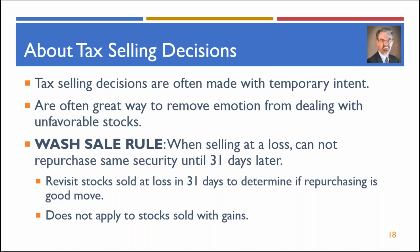So you can reestablish a relationship with a stock that you sold at gains the same day, the next day, it doesn't matter. You can wait for a pullback and say, well, if it comes back 10% in price, maybe that's a good time to buy back in, as stocks tend to bounce around in price as they go.